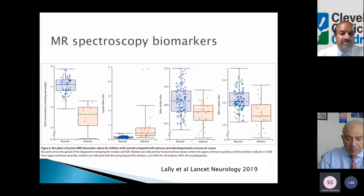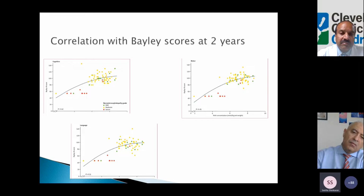Now, when you look at the more traditional lactate to NAA ratio, you see that the normal infants had much lower lactate to NAA ratios compared to those with adverse outcome. And if you look at the NAA to choline and the NAA to creatine ratios, you see that there's again a separation between normal and abnormal outcomes, with the normal infants having higher ratios. And this was published in 2019. The other interesting part was that an association with the absolute NAA value and the Bayley scores, the cognitive score, the motor score, and the language score was evaluated.